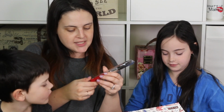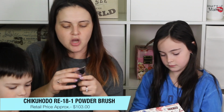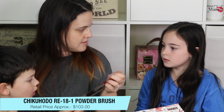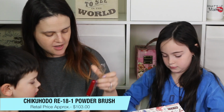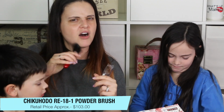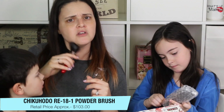Okay, this is the brush. I did see this on someone else's. It just says powder on it. I don't know what brand it is. The other person didn't know what brand it was, so I will have to look that up. Isn't John supposed to be unwrapping? No, I picked it. Oh, you picked it. Okay. I lost track. It's kind of soft. It doesn't feel particularly magical, but it doesn't feel bad. It feels soft. It feels nice.